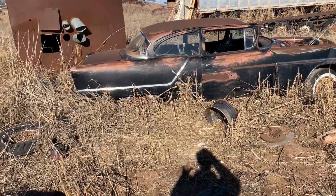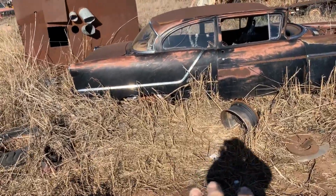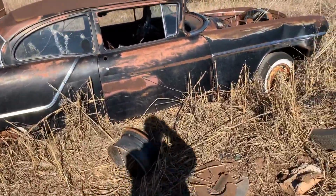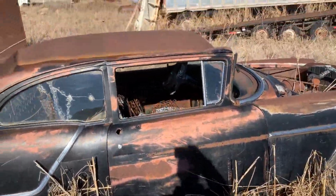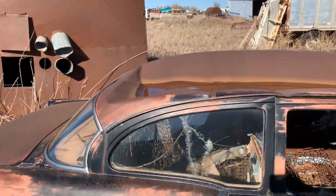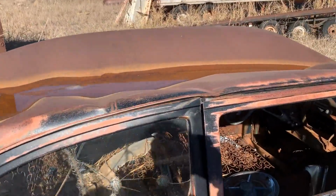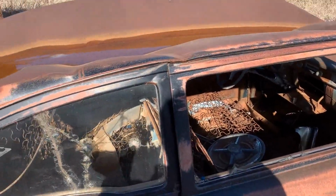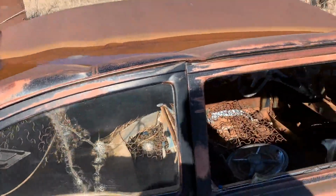Is that another Olds? Oh, it's the 88. It's not the 90. It's got less chrome. Let's check this out. Who needs that roof? Probably kicked out. Flip it over and put it on some blocks and then just get your kids in there and say, reverse all that damage them other kids put to it.